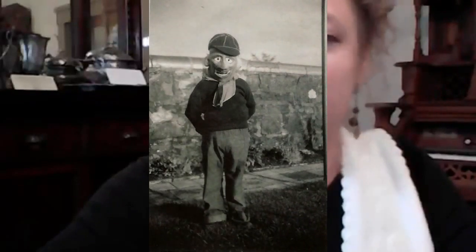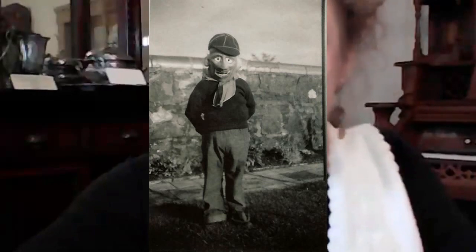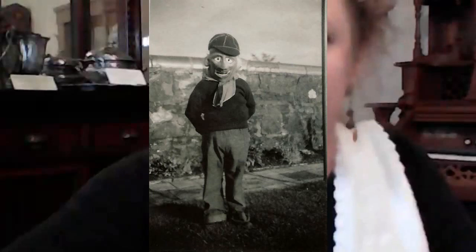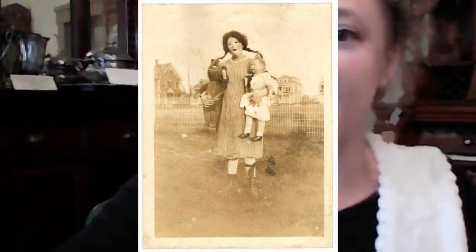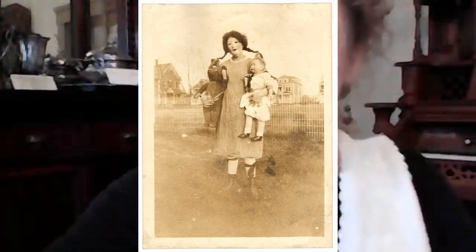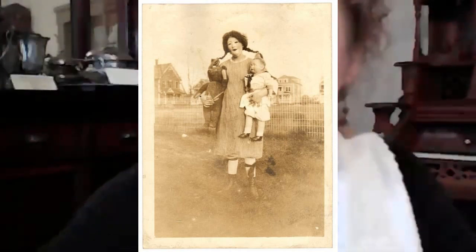This first one depicts a man with an oversized face mask. Obviously, it's a little on the creepy side. This is dated 1900, and I trust that you will appreciate these photos. The second one, as you can see, there's a hair wig with a face mask and a couple of dolls. This one is dated from 1890.